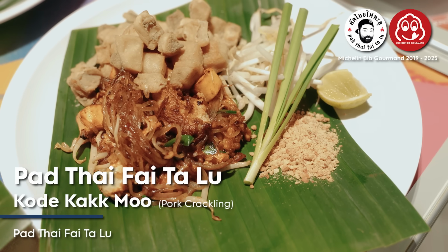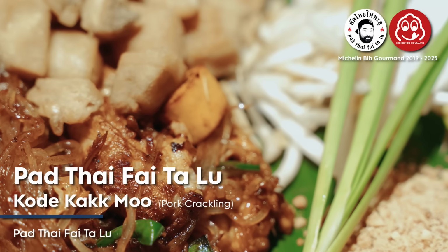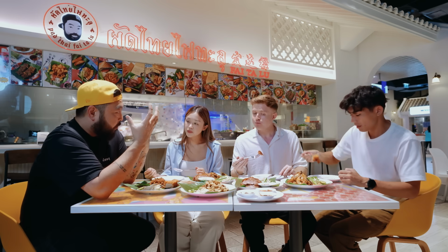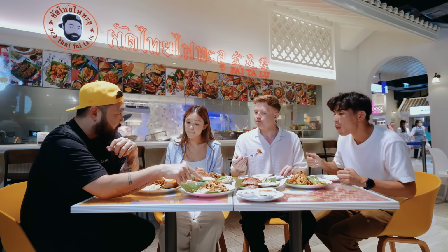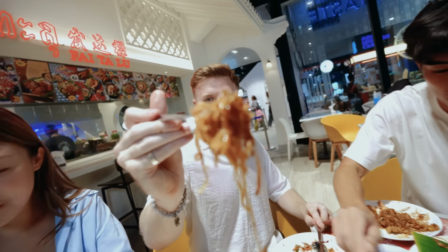The second one is this pork crackling. What we do is we use pork oil to fry this. In order to get pork oil, we have to fry the fat itself. Here, you try the fat itself. And third, I would recommend you to try this.